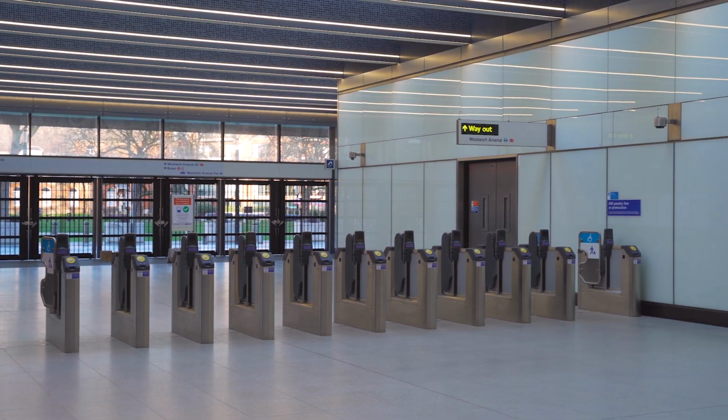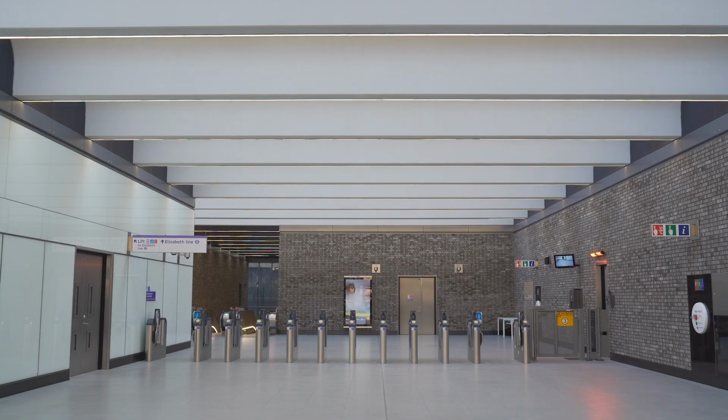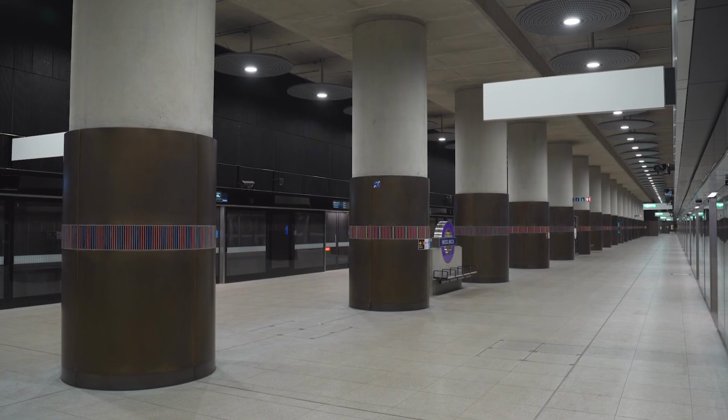And the Elizabeth Line connection is a big deal. The architecture is only a part of that. But I really hope this building will be loved for its simplicity and its robustness as part of that passenger experience.